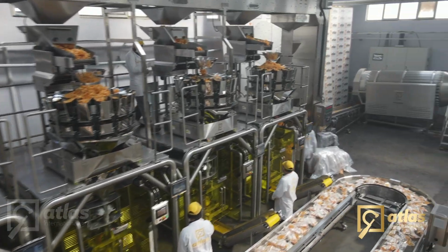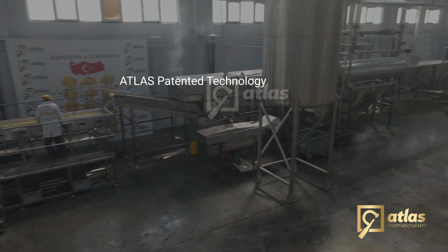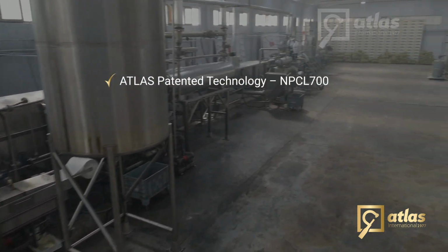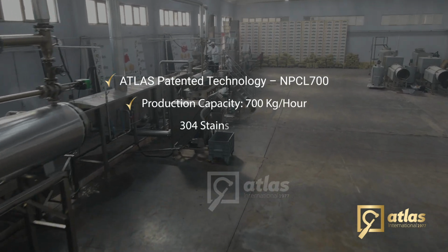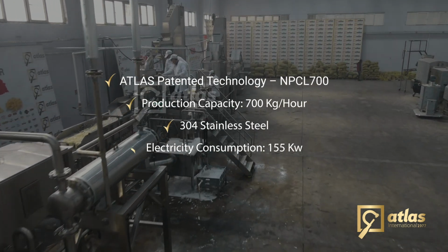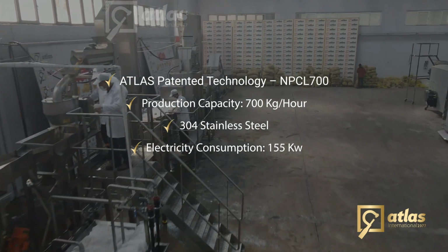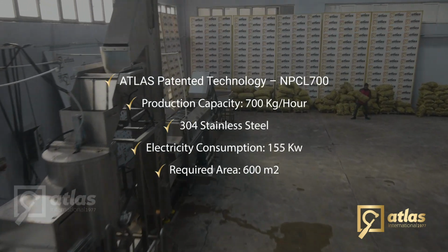Atlas International proudly presents its patented natural potato chips line, the NPCL700, with its remarkable production capacity of 700 kilograms per hour, engineered fully with the 304 stainless steel material and electrical consumption of 155 kilowatts only, and over just 600 square meter floor footprint.